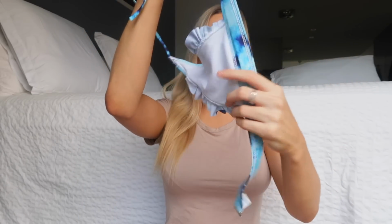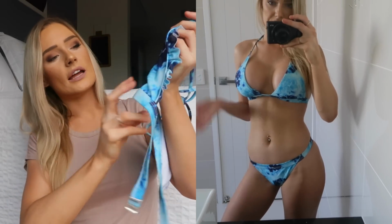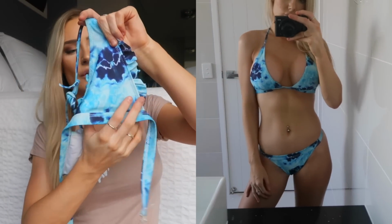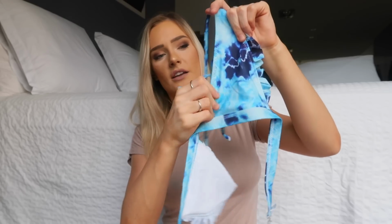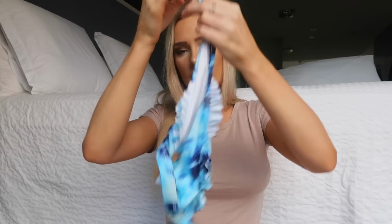So it's just like a tie-up, and then you've got the clasp at the back, and then the front has like these frills on it, and I wasn't sure whether I liked the frills or not. So I showed it both ways. I ended up tucking it behind, and I'm not sure whether I should cut them off or not. Let me know what you think. But yeah, apart from that, they fit really nice. The top does, so I do like those, just not sure whether I'm going to keep the frills or not.